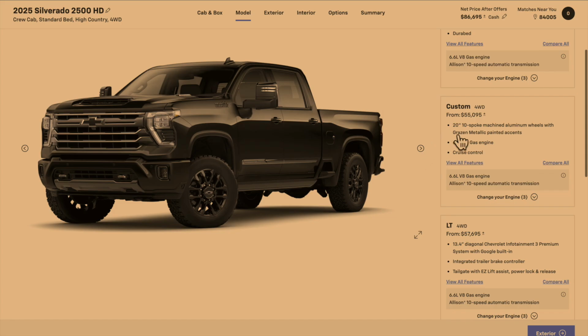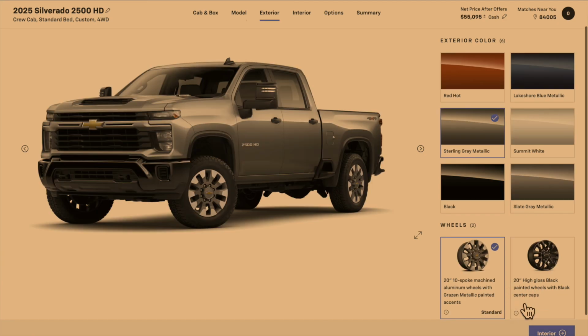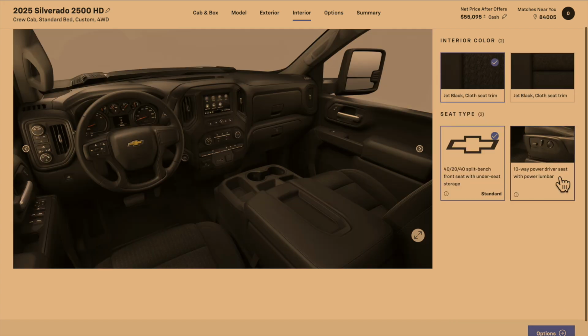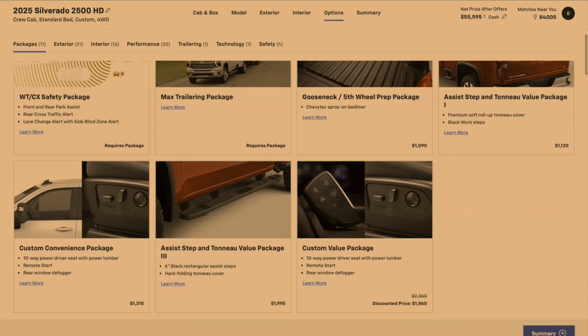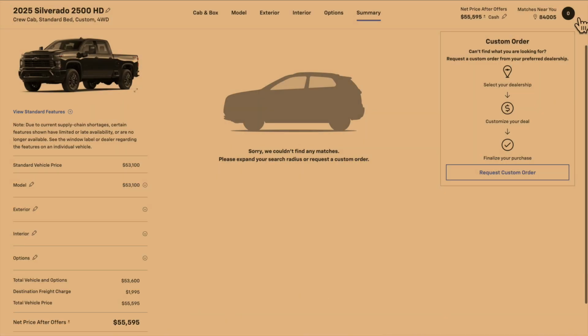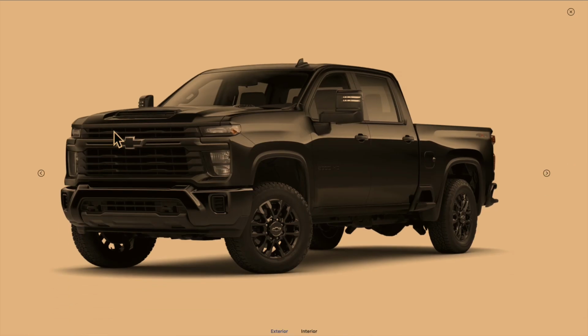Now let's go ahead and build this custom really quickly. And I'm going to use the gas engine for price point here. So all I'm going to do, let's just click black paint, because if you're going to get a blackout, I think this truck looks better with the black paint personally. So let's go ahead and hit those wheels in black, because this package is only $500 because you're just blacking out the badges on it. And let's go ahead and just move forward. So this is what it looks like here. Great looking truck. And if you just want something a little bit more menacing, there it is. Not adding any other options, it puts you at $55,595. That's a great price for a truck like that.